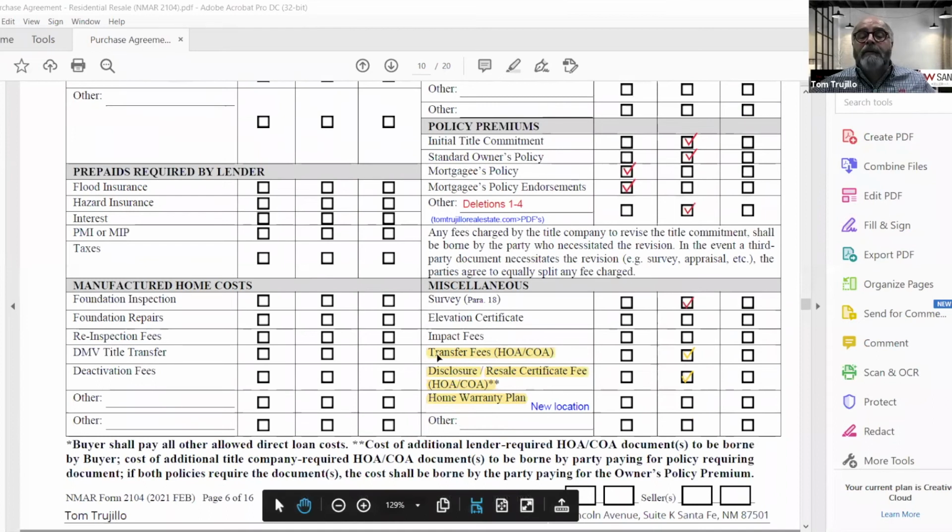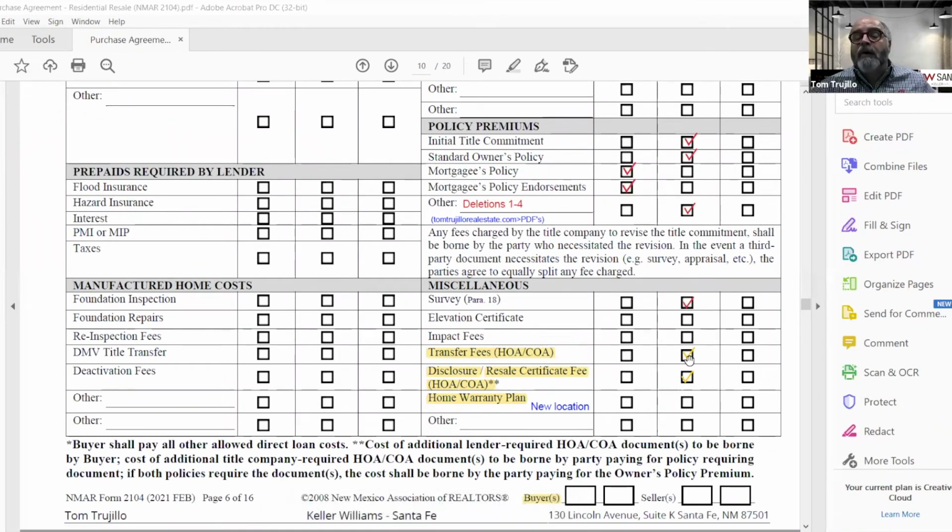Same thing here, transfer of HOA, that can go both ways. That's why I put it in yellow. I try to push everything always on the seller if I'm on the buyer side. And they have just changed just a little bit. The home warranty plan, we don't use a lot of them here in Santa Fe. Other places they do, but it's in a new location up here in the miscellaneous fees. It's also further down in the contract.